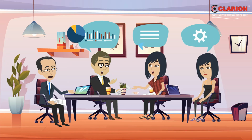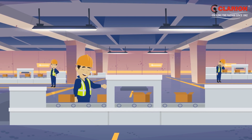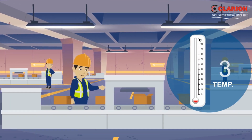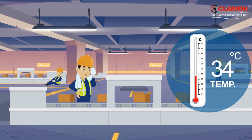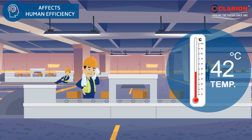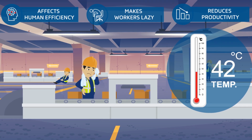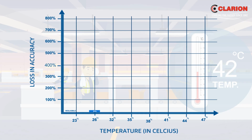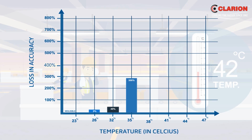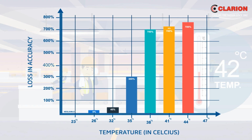As per research, the productivity of workers in their workplace is one of the most important elements, and the environmental temperature plays a big role in this aspect. An increase in the temperature in the industry affects human efficiency, makes workers lazy, and reduces productivity. In addition to this research, a study also shows that workers' productivity can be increased by increasing the level of thermal comfort in the workplace.